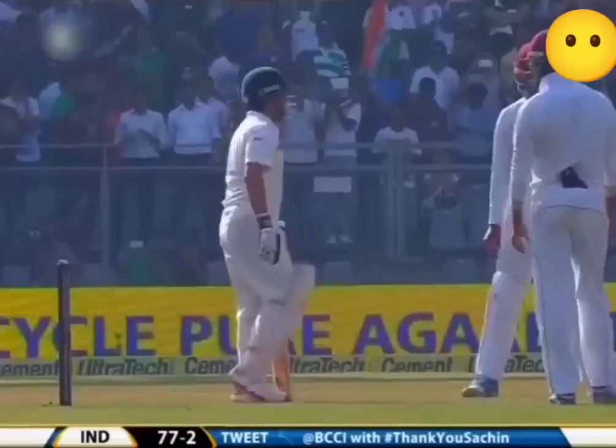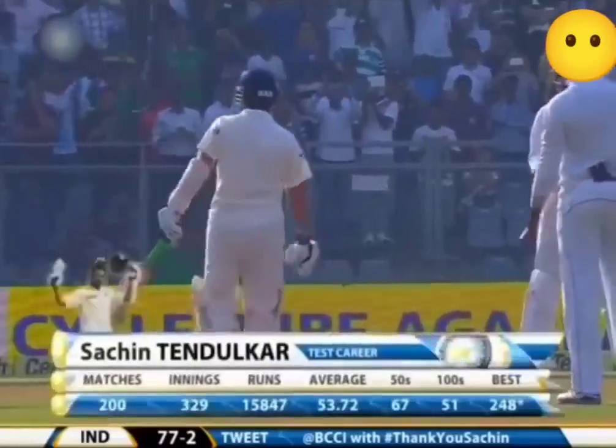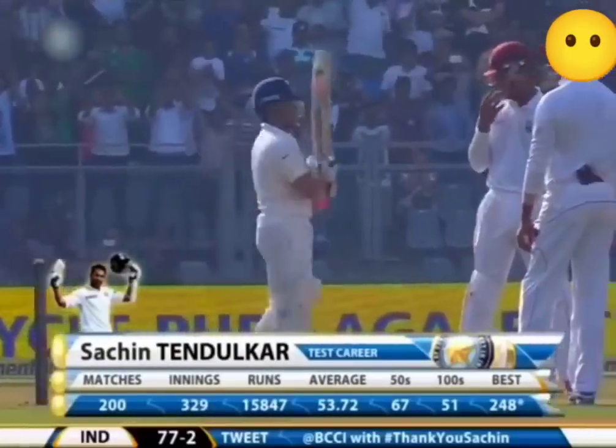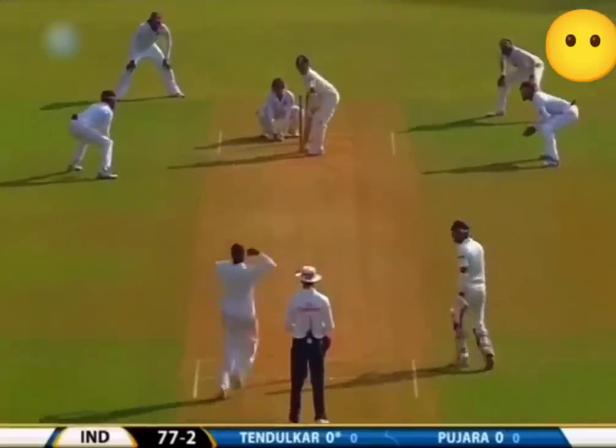There is a good chance that he might not bat again. Magnificent. These are magical numbers. Test match. We've got to get the big man out.